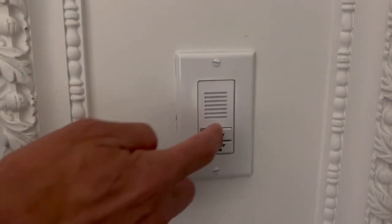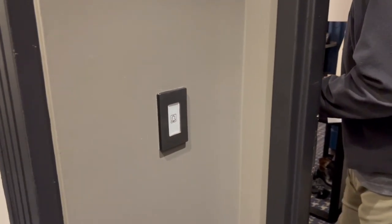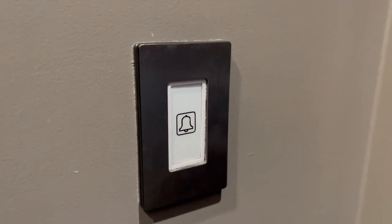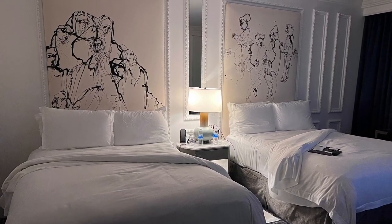We love it when we're at a hotel where you can signal to housekeeping whether you want privacy or you'd like your room made up. Turndown service is provided nightly, with your slippers being laid out, fabric by the bed, chocolate mints on your pillow, as well as ice provided for the room.